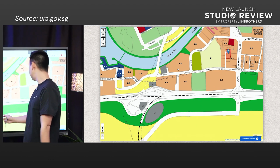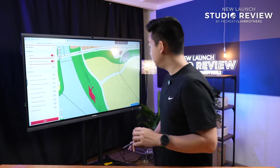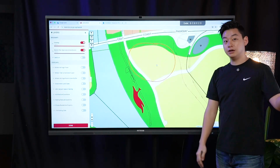But if we look further down, we will also notice that the Marina Golf Course will be transitioning towards another yellow site zoning that's quite big around here. So this is the Marina Golf Course. It's going to be gone in the future as well.